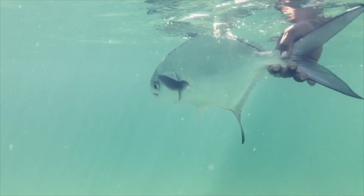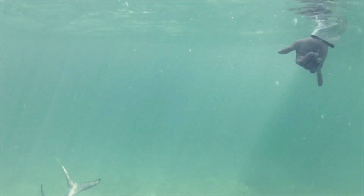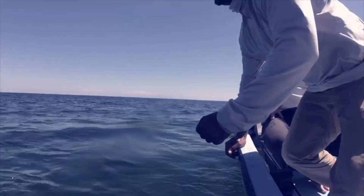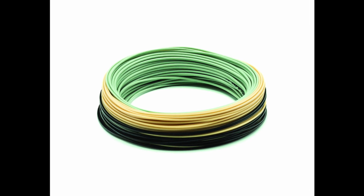It's got a durable coating. It floats very well. And if you ask me, other lines can get a little bit too soft in the heat of the tropics. Scientific Anglers tends to be a little bit more stiff in my experience. And so when you take those lines down to the tropics, those tropic-specific saltwater lines are perfectly pliable, but still shoot through the guides on your rod amazingly well.